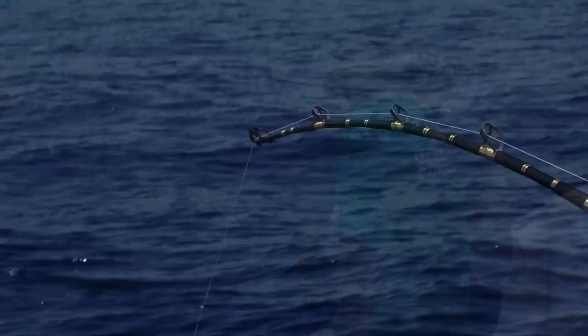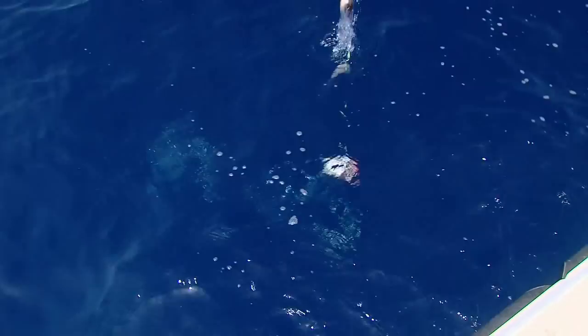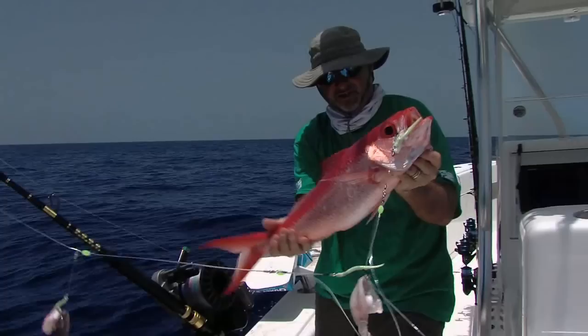Here he comes. There it is. Ooh, that's a decent fish. Snapper. Oh, nice queen. Big, nice queen. Oh, a big queen, dude. What an awesome fish. Oh, yeah, baby. Yeah, that's what we're looking for. That's right, a good one. Dude, what an awesome fish. Queen snapper. Look how red it is.